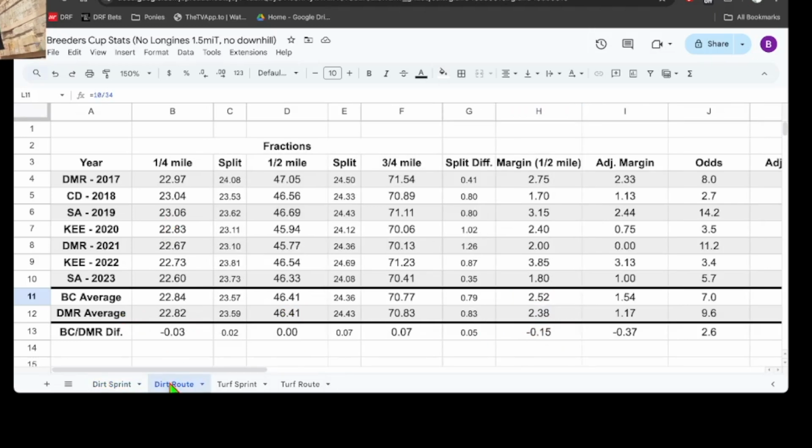Move over here to the dirt routes. Quarter mile times, an average of 22.84 for the Breeders' Cup. The next quarter mile, 23.57, so a little bit slower, which gives you a half mile time of 46.41. And for routes, we're going to the 3/4 mile. The next quarter mile was 24.36, as indicated by the E column, these splits. And then the 3/4 of a mile time for the leader was 70.77 seconds, also a minute 10 and 77, so close to a minute 11 on average.